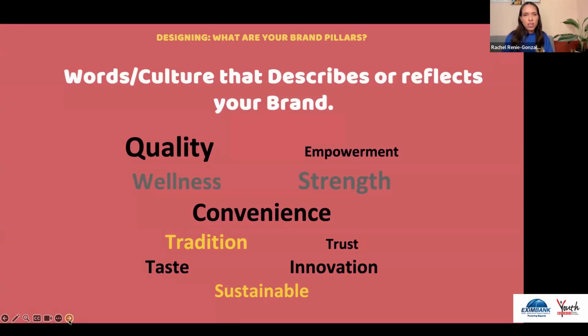So these are some words here: trust, innovation, sustainable. I'm sure some of you have words or pillars that already exist in your company, and that's okay. But I'm telling you, you should be auditing yourself constantly, or at least periodically, because things can change. And when you're thinking global, things can change very quickly and very easily sometimes, right? So you want to always be auditing and figuring out what those pillars are, what those words are that represent your brand and give your brand value, right?